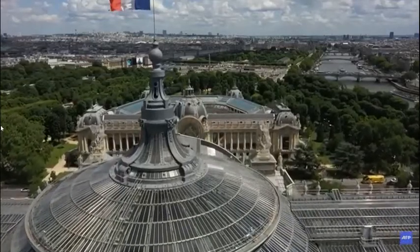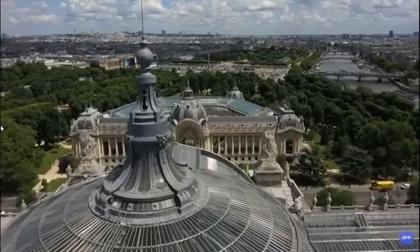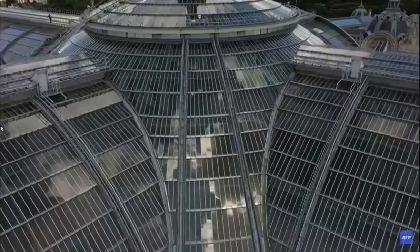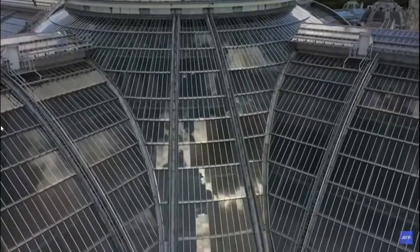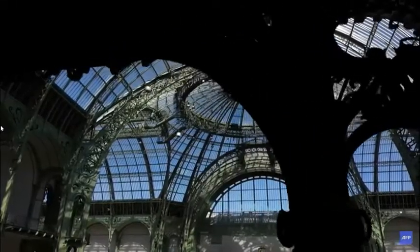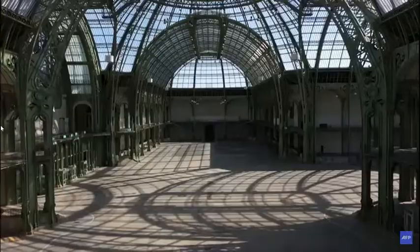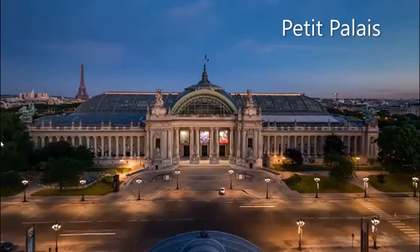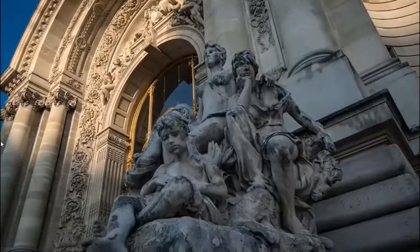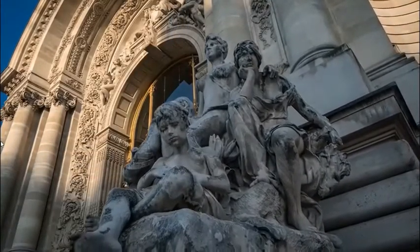Both of these structures were built for the 1900 World's Fair, and like the Eiffel Tower, were not intended to be permanent. The Grand Palais' exquisite exhibit space is host to large-scale shows that might focus on anything from jewelry to cars. The Petite Palais has a small collection of excellent paintings and sculptures by Claude Monet, among others.